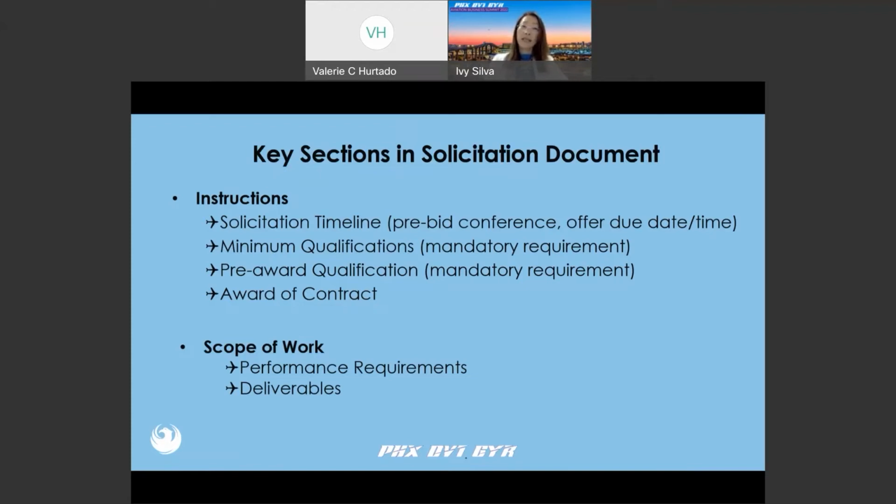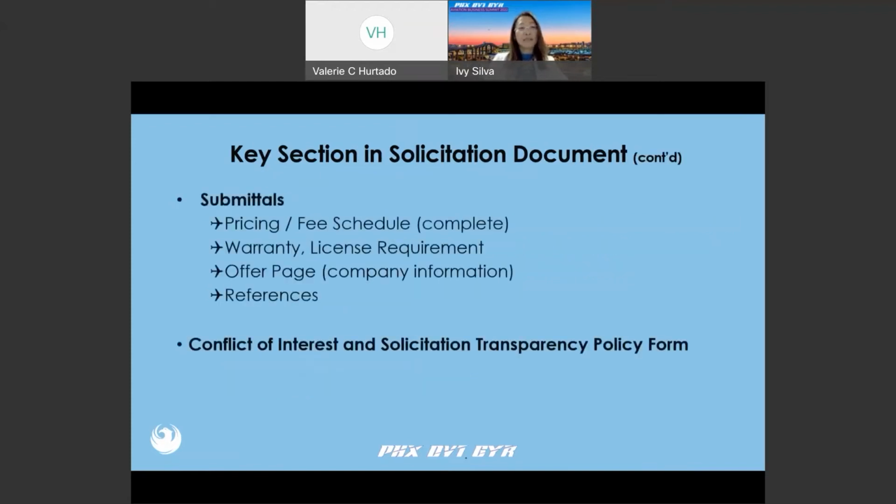In the next section, another key section is our submittal section. In the submittal section, as you can see, there is quite a bit of information that is vital to your overall offer before your submittal. For example, pricing and fee schedule. This is where you will provide your best and final offer in writing to the city. If the solicitation requires you as the vendor to provide some warranty information, we certainly would like you to provide subsequent or relevant information about the warranty.